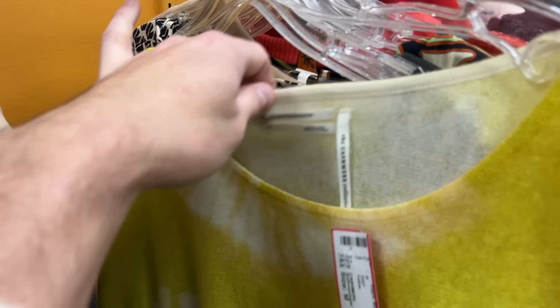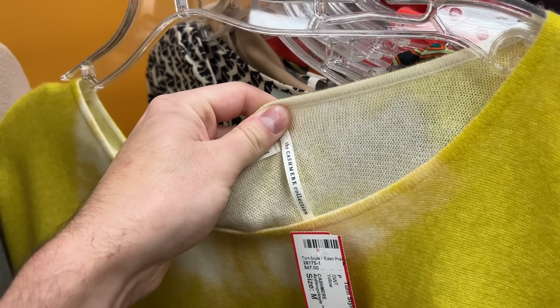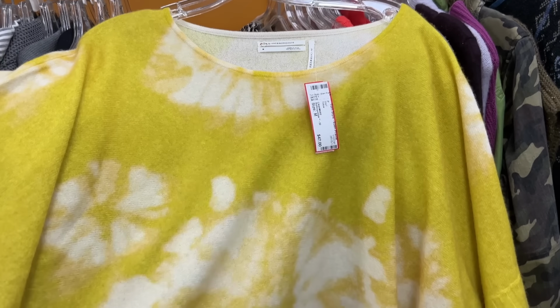And my first find for stop number 2, I always go to their designer wall that they have at this Turnstile because it's just really fun to see what they got. This was another cashmere Anthropologie piece. This one was more expensive at $47 before the discount, but objectively it was really cute. I loved this mustard green tie-dye situation. If it wasn't $47, I definitely would have grabbed it.